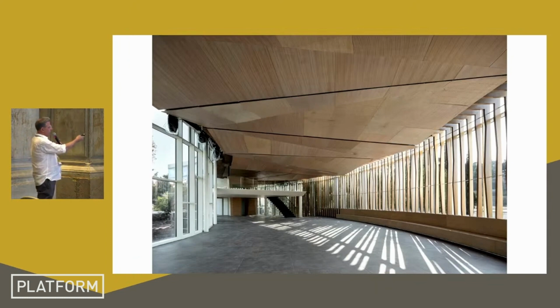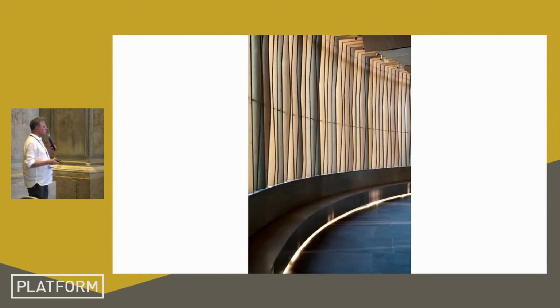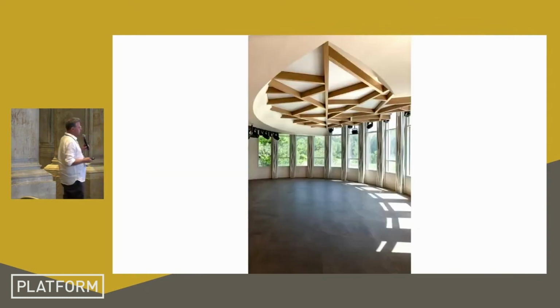Here you can see again that gallery space with the stairs going up to it. And again the play of light with some metal contrasting the stone. And some ceiling views, again reflecting the organic nature of the place, with various light effects which are quite dramatic at night.